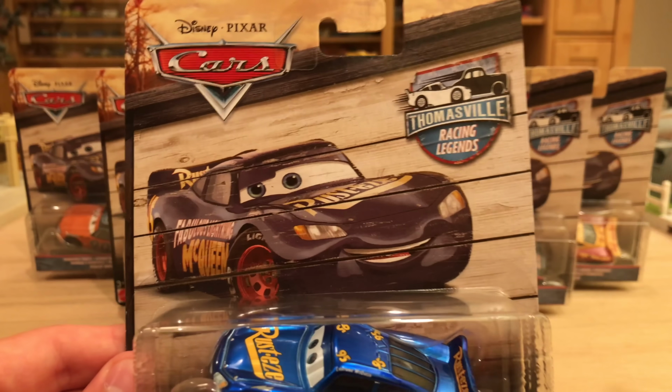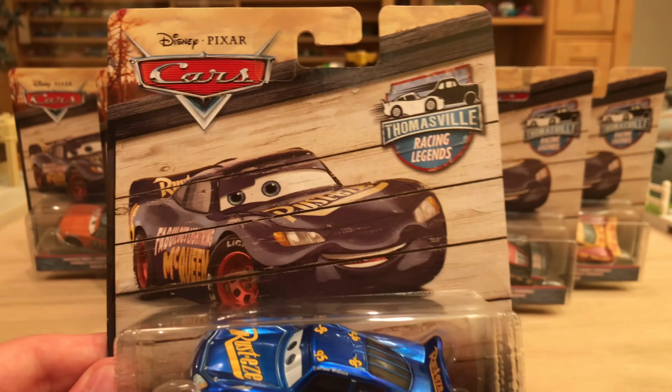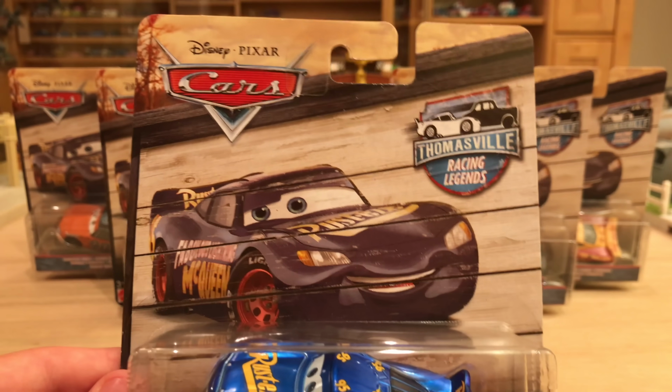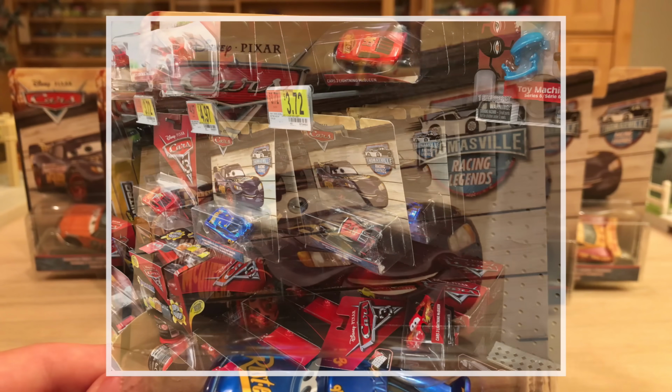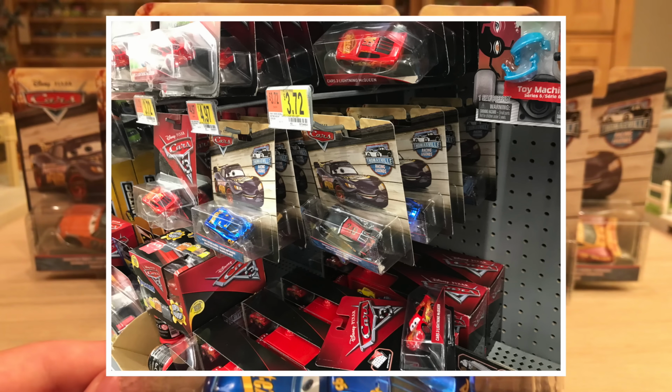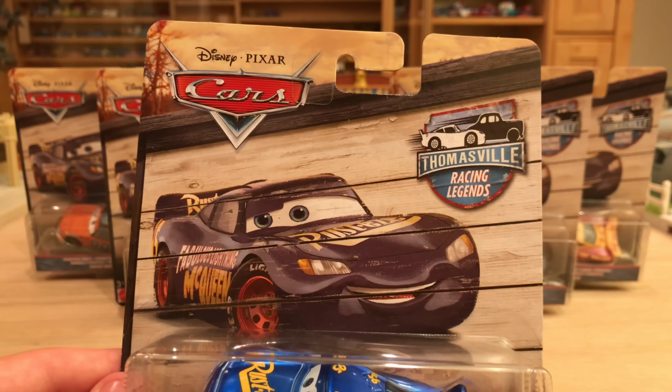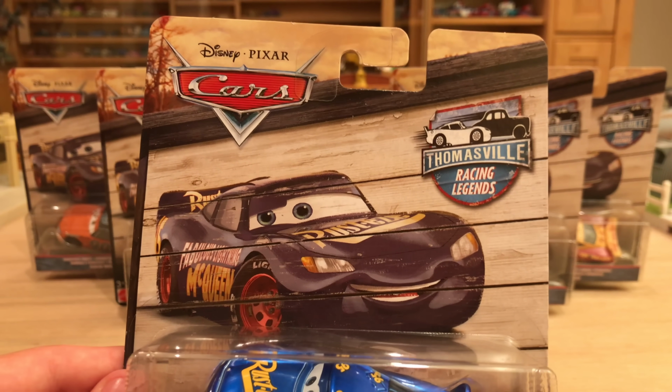So yeah, this is the Walmart counterpart to the Fireball Beach series, because that one is exclusive to Target, and Thomasville here is exclusive to Walmart. Now my personal experience is that these are much more difficult to find. I've only found them at one store, and that was just a couple days ago, and people have been finding them for like the past month. So maybe I'm just unlucky, but in my area these are extremely rare.